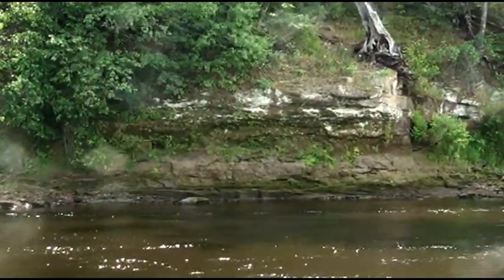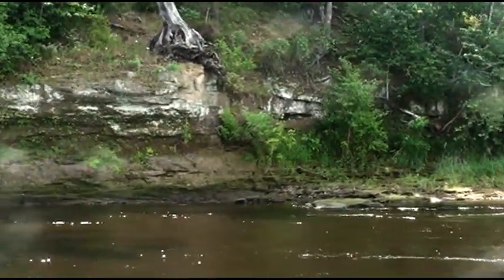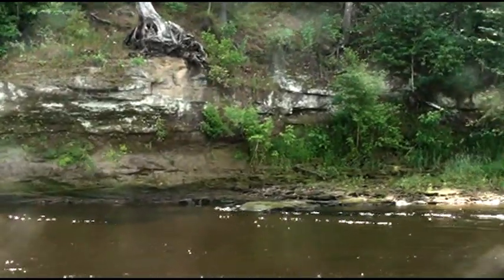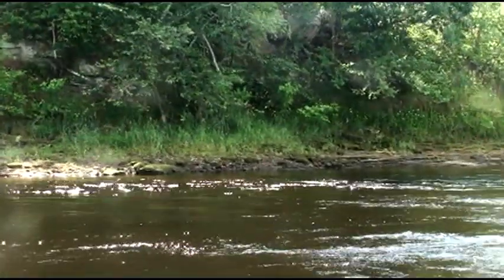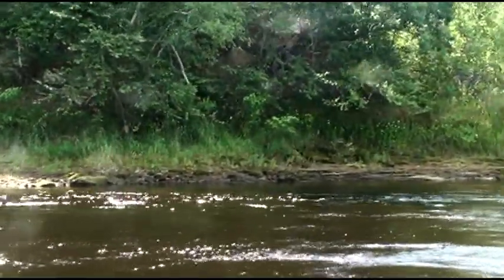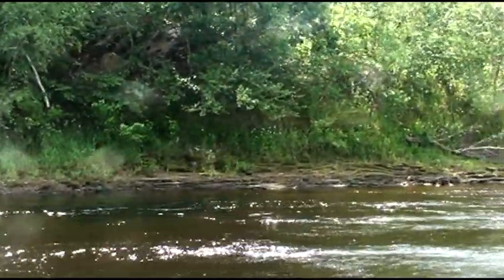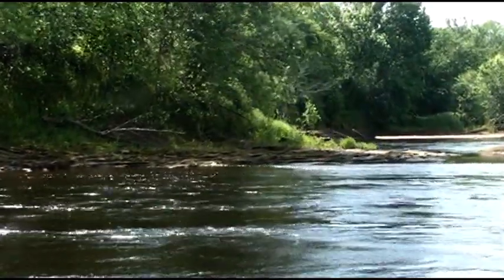You kind of see this a lot on the Red Cedar River especially. But you can see here it's a very nice bank that will hold up forever. And we'll keep an eye out for any more of these as we continue to chronicle all the changes that the river brings.